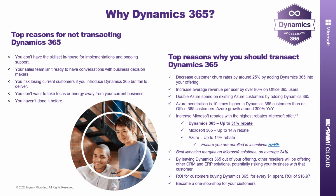So you're looking at going from that churn rate, 25 to 30%, right down to less than 5%. And if you're a reseller that's transacting Microsoft 365, Azure, and Dynamics, that churn rate drops to less than 1%. You become very sticky to your customers. You become that one-stop shop. And it's really great value. So not only do you keep more of your revenue, you're adding a new revenue stream. And as we're going to look at shortly, you're going to grow your existing revenue streams as well. You can increase the average revenue per user by 80% on Office 365 users. So great increase in revenue there.